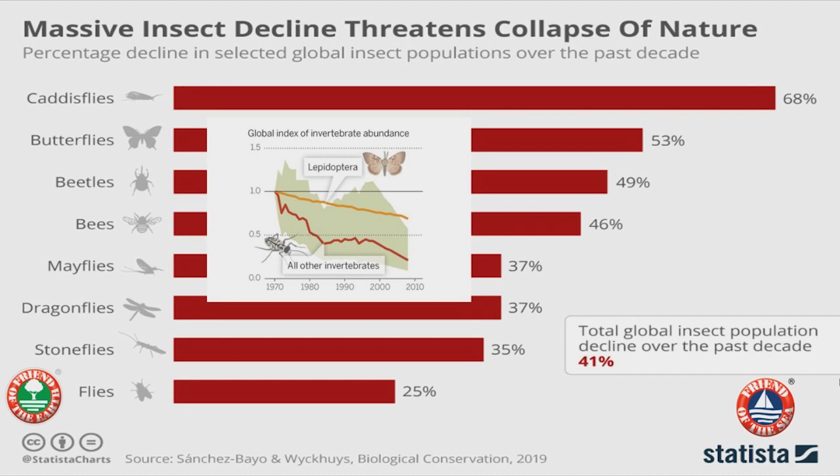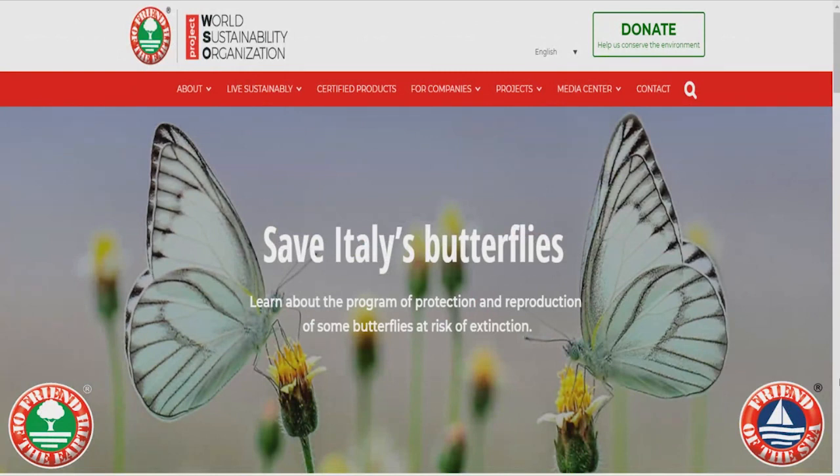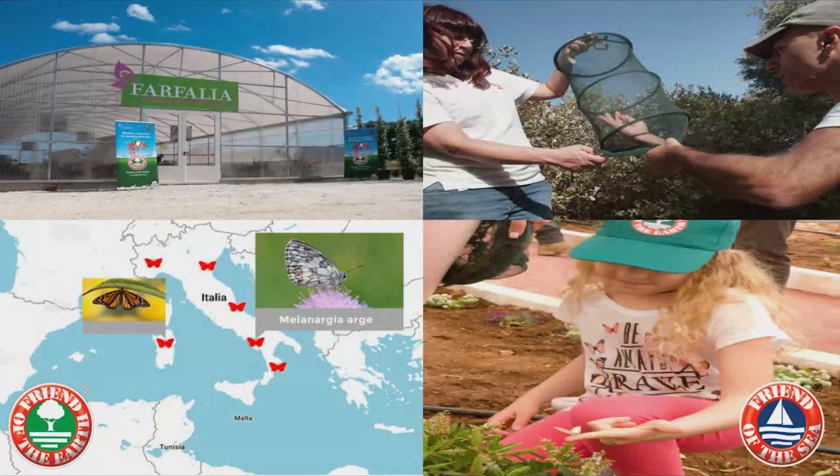In fact, we all know that insects are very important in the food chain for all other animals, birds, reptiles, and in the end also humans. So Friend of the Sea and Friend of the Earth in particular have developed in the past years a conservation project to try and save Italian endangered butterflies, and this basically has consisted in ex situ reproduction of endangered butterflies to be then introduced in controlled areas, parks and reserves.